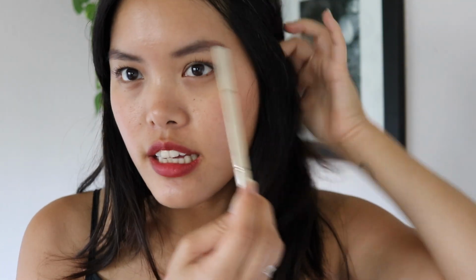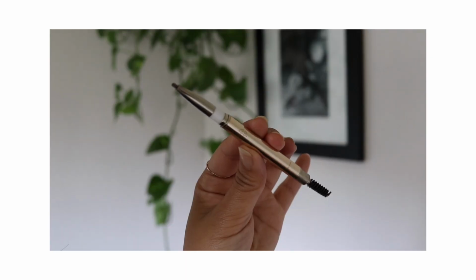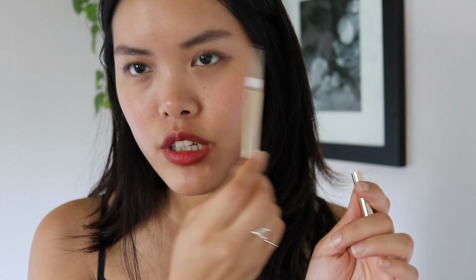It smells like cupcakes. I've been using a brow pencil at the tail ends of my brows, like right here. The one that I've been reaching for is by this company called Eves by Eves, and it's the conditioning eyebrow definer, and it's made in Korea. The thing that I really like about it is that it's such a hard pencil, so when you draw it in, there's no way that too much product will come out.